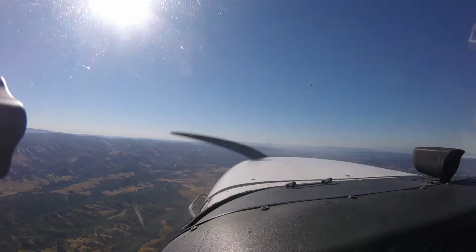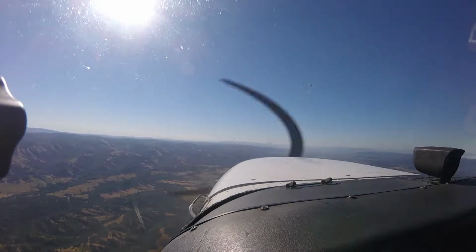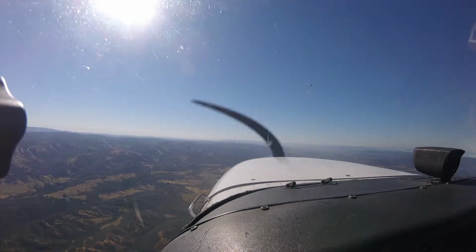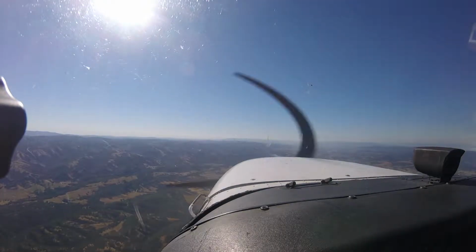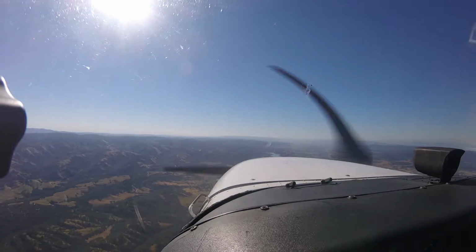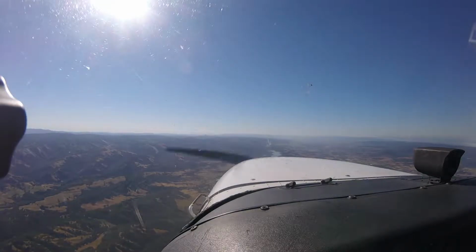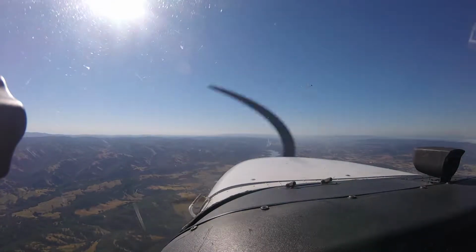Sabena 06 Golf, cross runway 31 right at Echo, and taxi to parking via Zulu. This frequency. Quiet's fine, makes it easy to focus. 31 right at Echo. We'll taxi to parking. 06 Golf. Cessna 27 Bravo, runway 31 left, clear for takeoff, right turn out approved. 31 left, clear for takeoff, right turn out, Cessna 4927 Bravo.